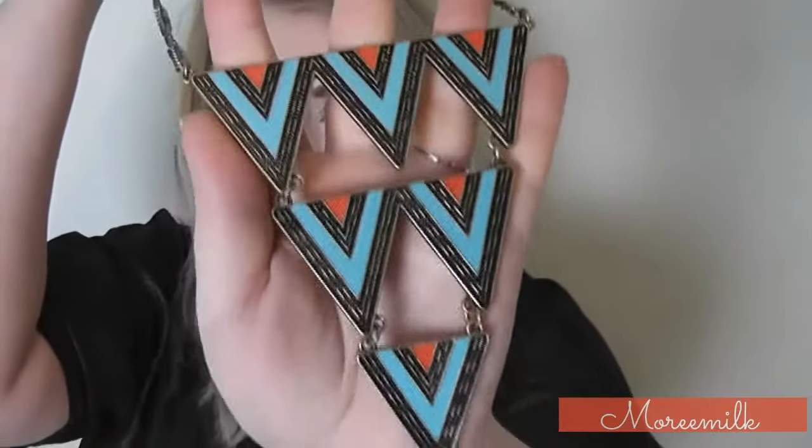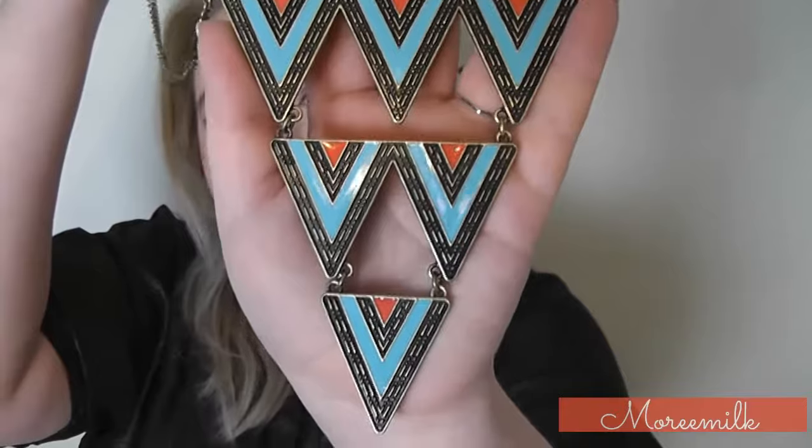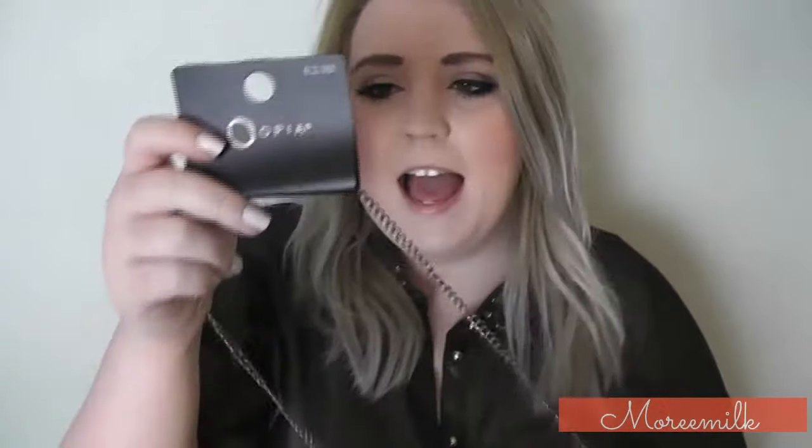The next thing that I got is this necklace, and it's on a long chain, and then this is the statement pendant bit at the bottom. It's these turquoise and orange triangles which make up a big triangle, and I just really liked it. I thought it would go really nice with a plain black jumper, because I've been wearing my plain jumpers with leggings a lot recently, so I thought this would be a nice statement piece to wear with it, and this was only £3.